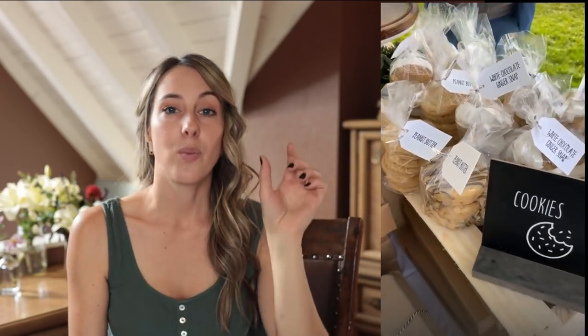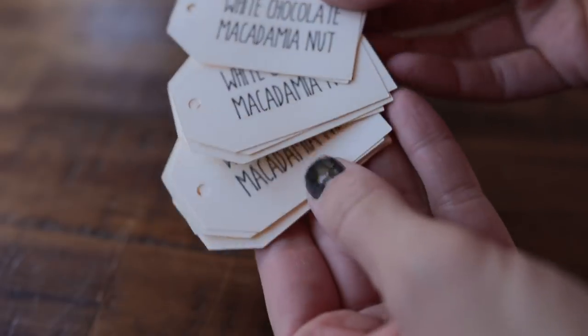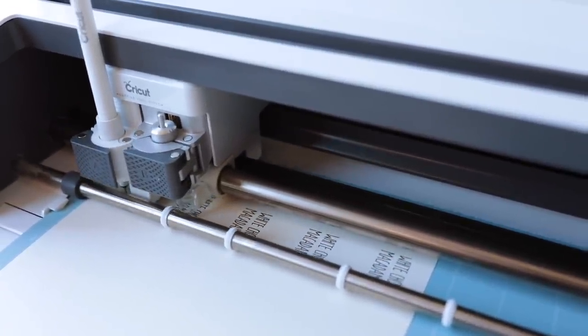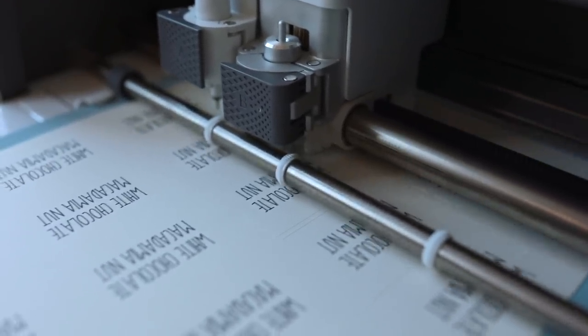To up-level the look of our products, we did cookies in these little clear bags, and we used our Cricut machine to cut out little tags. The machine can actually write out words for you. So I typed out "chocolate chip cookie," and the machine wrote them on the little tags. For me, that was super cute. It adds a touch, and they all look identical, and the machine did it for me.